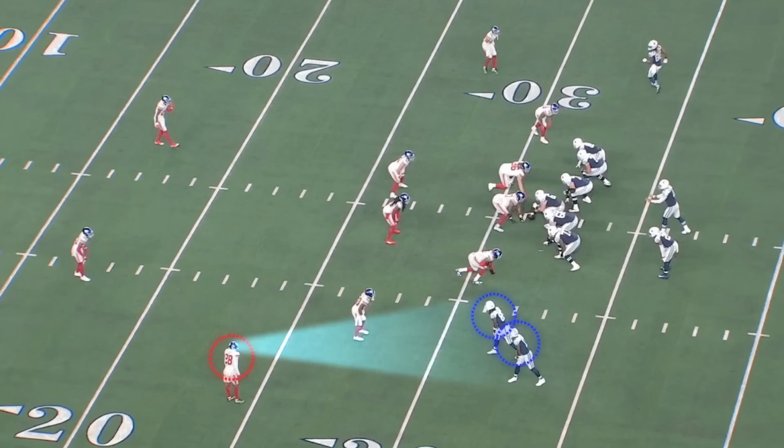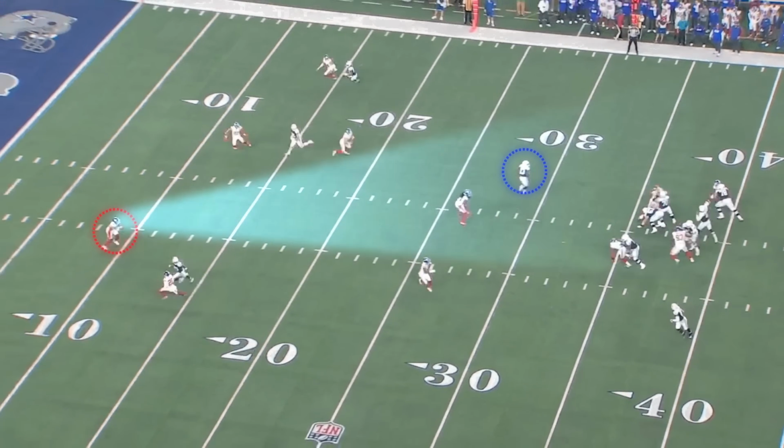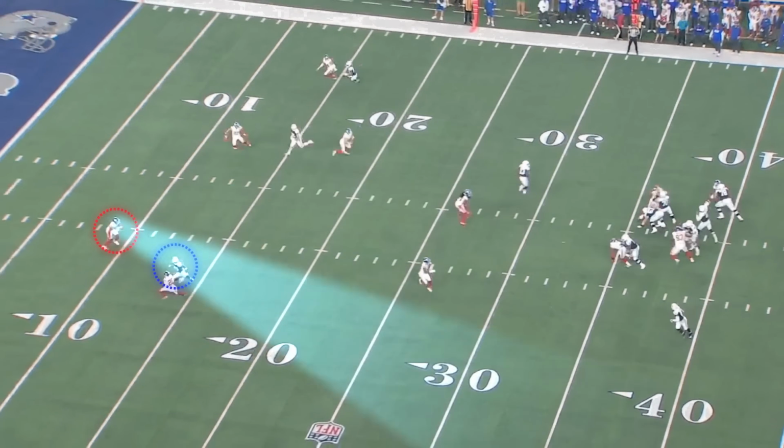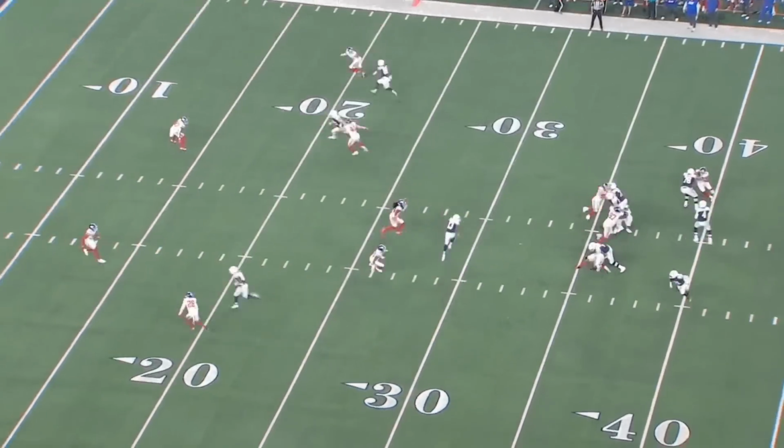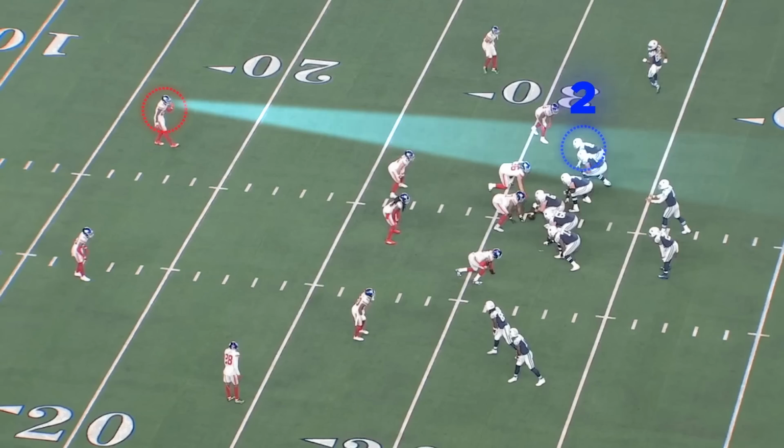So again, the corner has number 1, and the safety will take the vertical of the final number 2, or if one of those receivers breaks inside and underneath within 5 yards of the line of scrimmage, like what actually happened here, then they'll play it as an inside-out bracket on the new final number 1 to that side. Meanwhile, on the boundary side, the corner once again will carry the number 1 vertical, and the safety will carry any vertical from number 2.